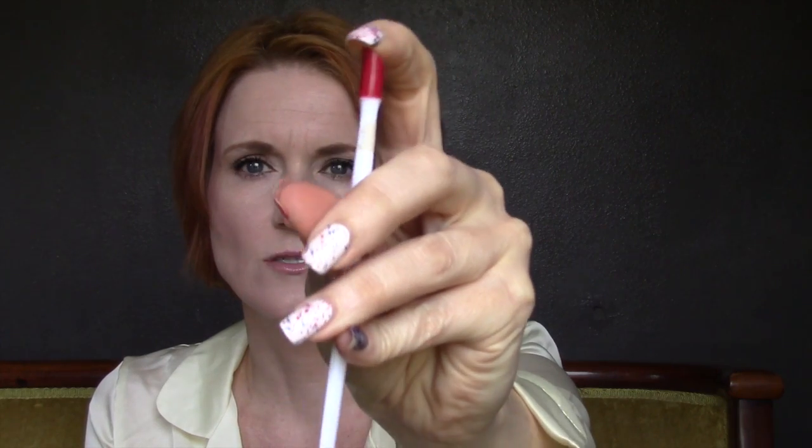I do use the nail cleaner first after I remove the polish. Then I use a cuticle pusher. This is just, I think, from Sally's. It has kind of a rubberized end and then a pointy end. I do go ahead and push back my cuticles. If I need to, I bought these nippers at Sephora, and if there's any kind of tough skin around my nails, I will go ahead and trim that off.